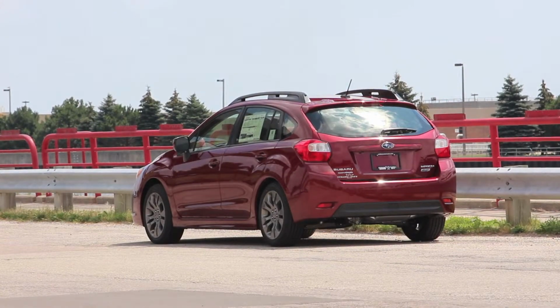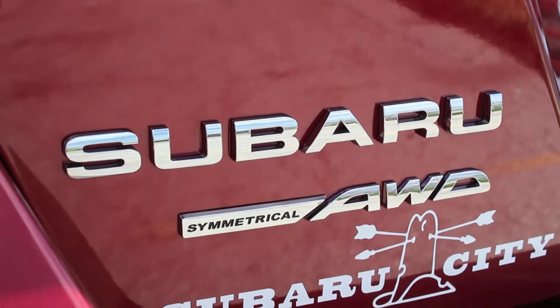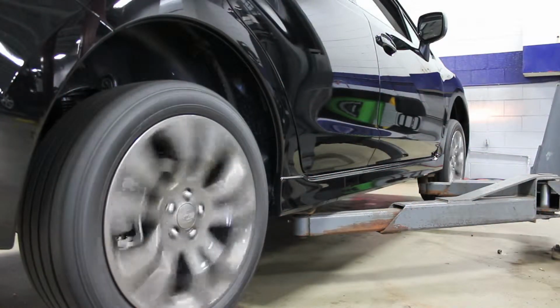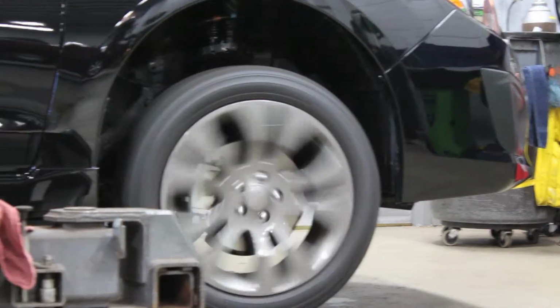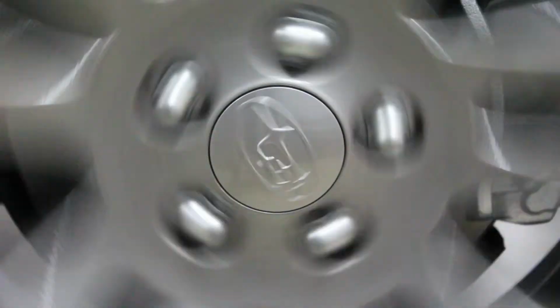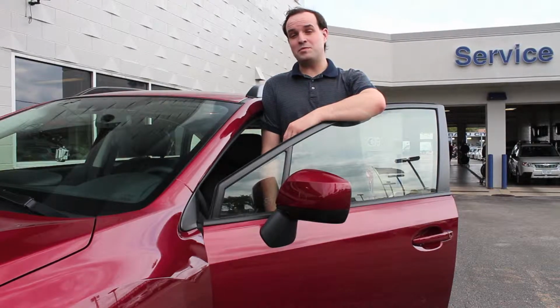But best of all, the Impreza Sport is one of the only small cars that you can buy today with standard all-wheel drive, giving you excellent road holding in the dry and keeping you safe and steady in the wet or snow. As you can see on this hoisted car, the Impreza sends its power to all four wheels, all the time, rather than waiting for your wheels to slip first. It's this even and sure-footedness that makes the Impreza one of the safest cars on the road, no matter the weather. The Subaru Impreza Sport Limited.